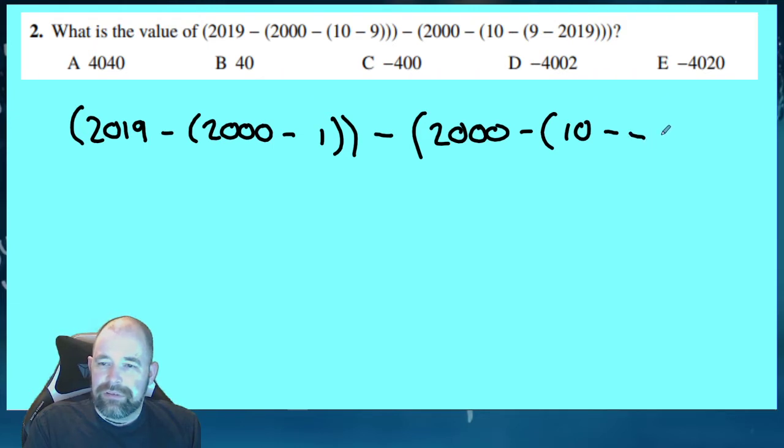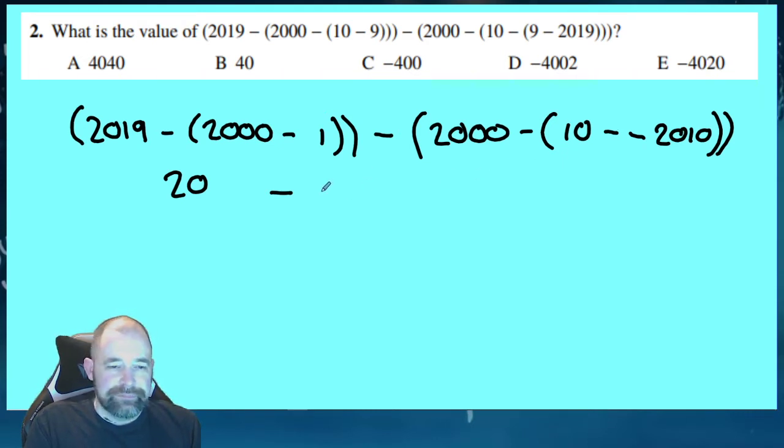Negative 2010. Okay, so this is going to be 2019 take 1999, which is going to be 20. And we're going to subtract. This is going to be negative 2000. Subtract positive. This is going to be 2020, and we're going to 2000 take 2020. I've done something wrong. 2000 take 2020.